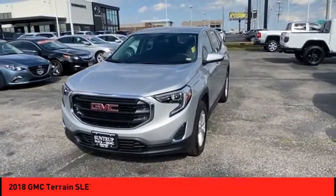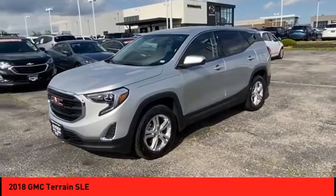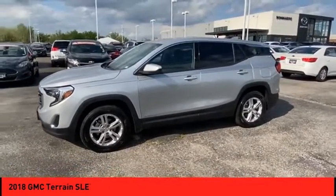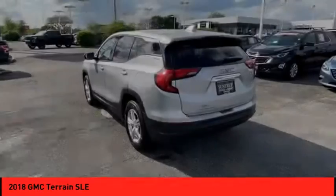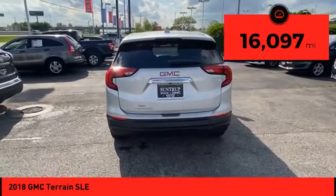Terrain offers uncompromised capability, a balanced stance, and a commanding view of the road, letting occupants enjoy a confident driving experience. And an EPA estimated 32 highway MPG is not bad either. This vehicle has less than 20,000 miles.